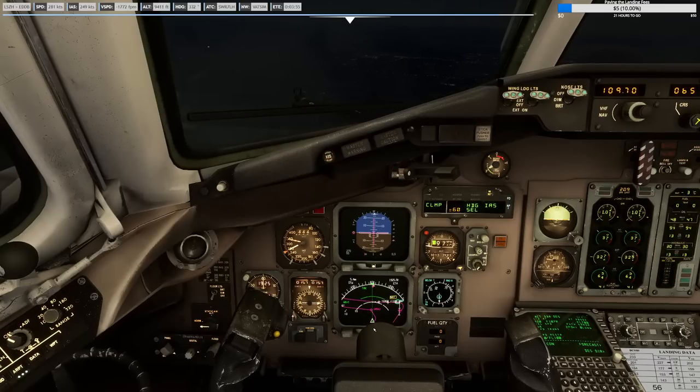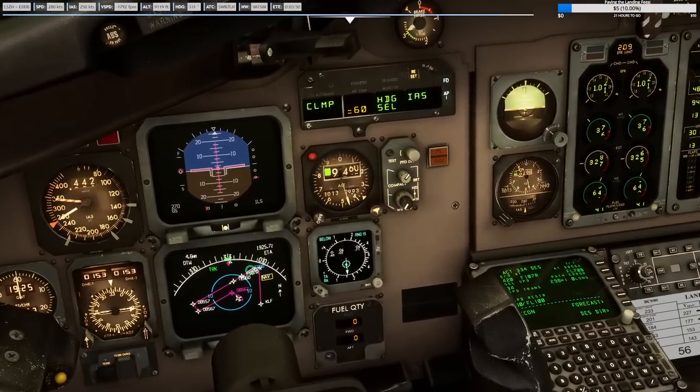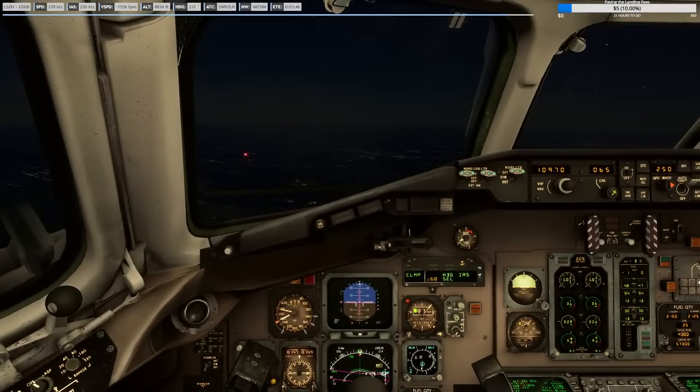So I do think we are going to get a little downward vector in a few moments for right hand downward. Also, we can see on TCAS there's still a couple of aircraft over there, so we are definitely going to fly something. We've had Lufthansa 1962 again, going around procedure, heading for KLS.